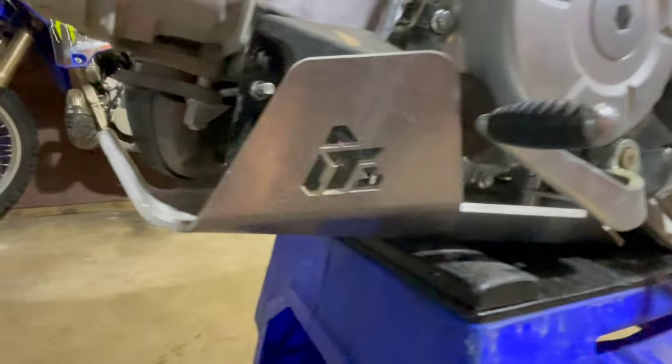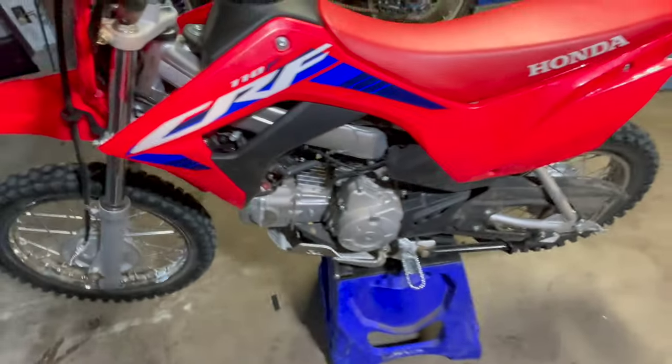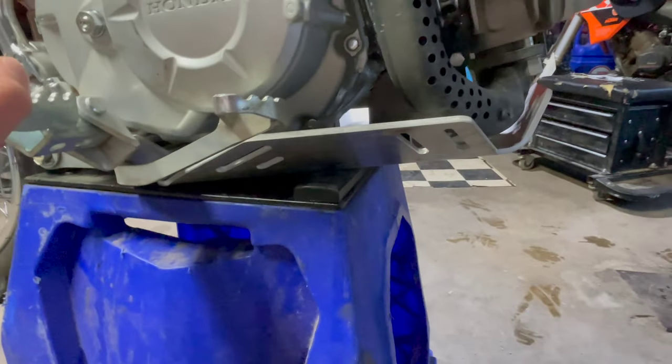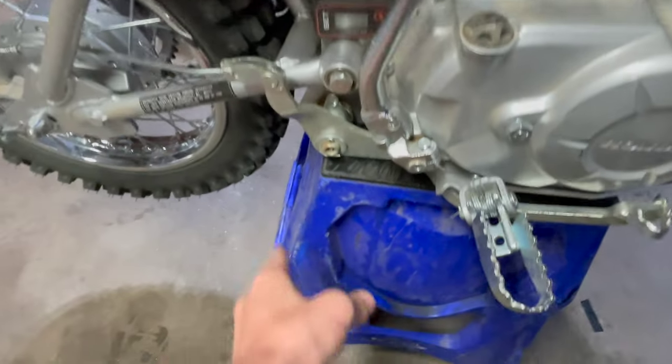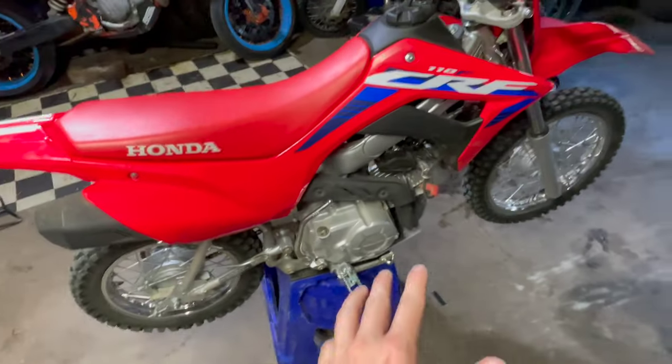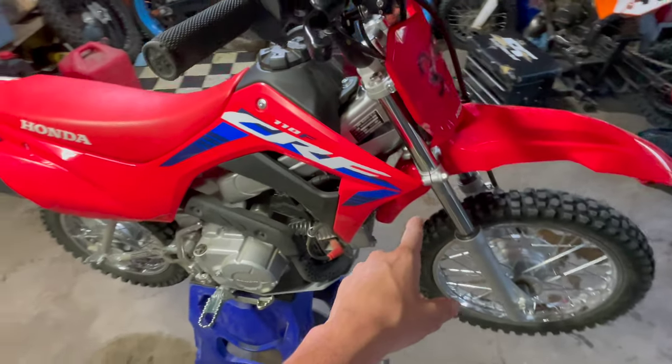Next up, here's a look at the skid plate, the fully protected skid plate. Super nice, exactly what I needed. Got a lot of coverage from both sides, as well as being able to sit it on a motocross stand. Next major thing that I need to do to this 110, suspension.